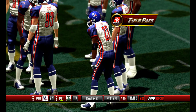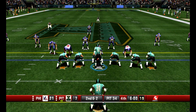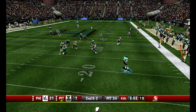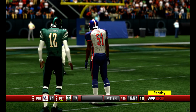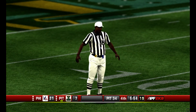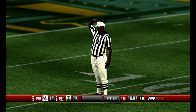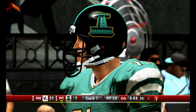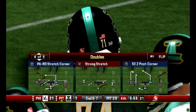They only need a couple here. A flag was thrown on the play. Let's see what it is. Receiver downfield, number 71, 5-yard penalty, repeat, second down. Tony Vasella had no business being downfield on that one. He's supposed to stay on his side of the line, so he was an ineligible receiver.